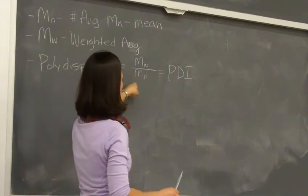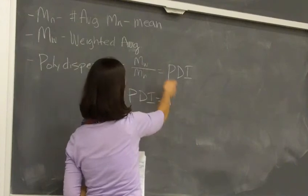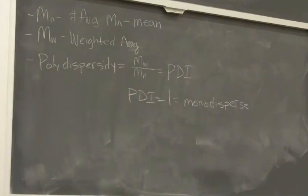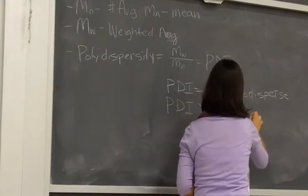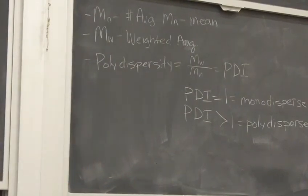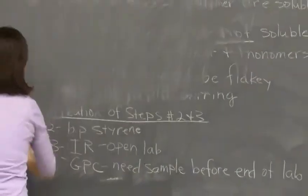If you get MW and MN the same, then you have a PDI equal to 1. If this number and this number are the same, we'll get 1, and that is something called monodisperse. That is, like I showed you with the standards, where you get just one peak. All of these standards are monodispersed. They have a PDI of 1. If the PDI is greater than 1, then you're going to be polydispersed. The polymer you make is going to be polydispersed. There's going to be a lot of different molecular weights in that polymer. Now what I'm going to do is show you an example from the lab manual of the difference between the calculation of MN and MW.